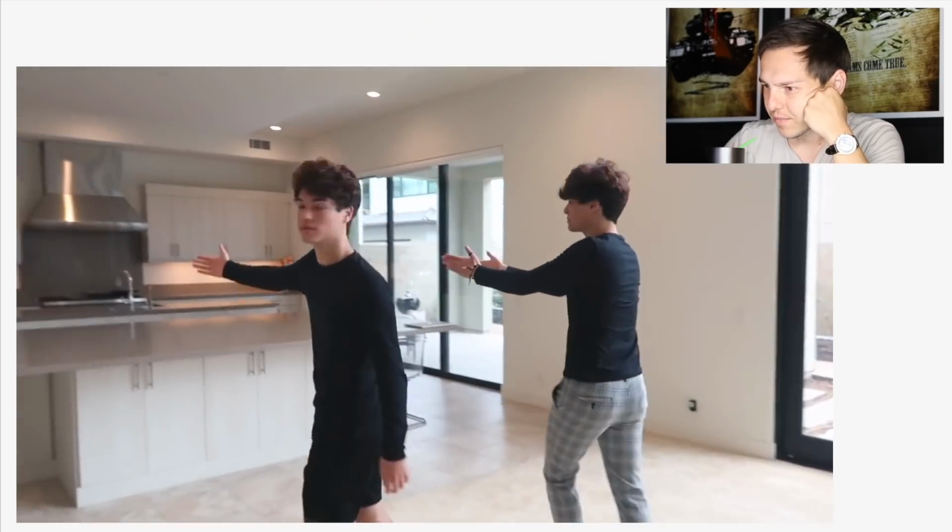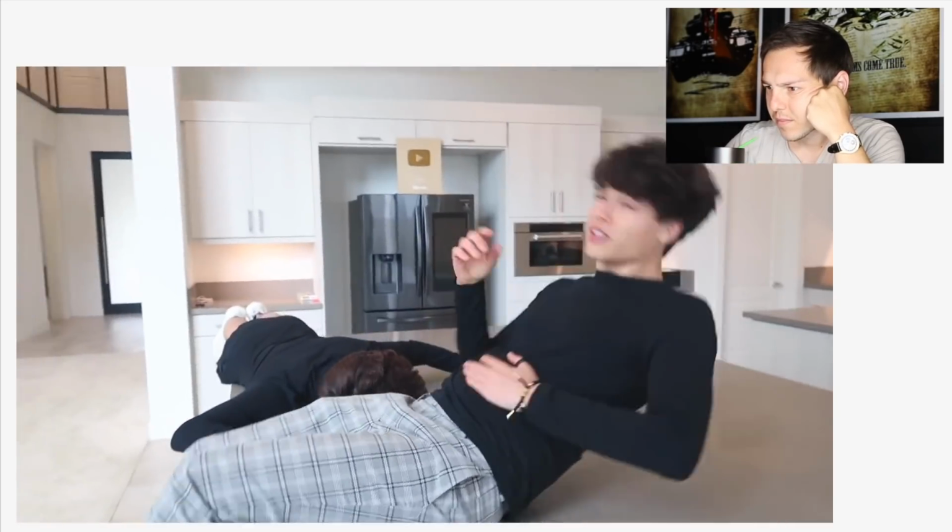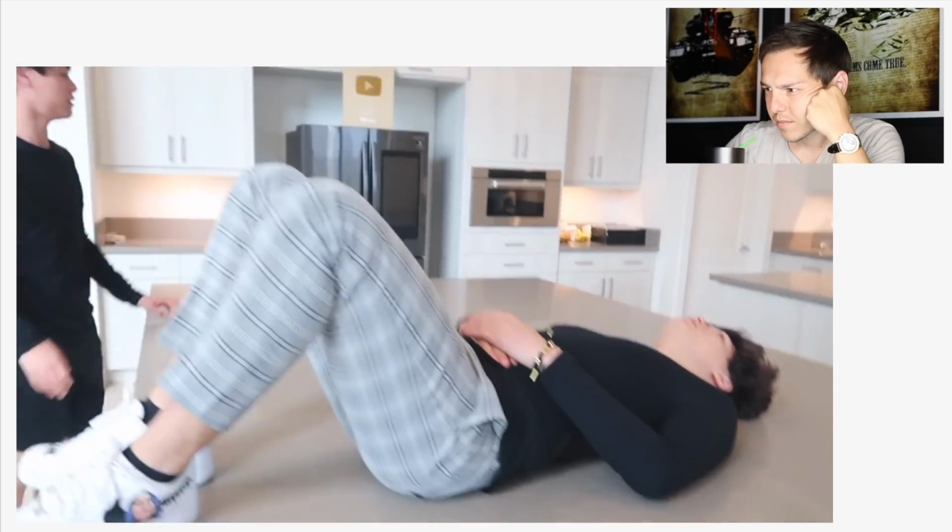So I don't know where they got the $10 million price tag from. Check out the countertops, guys. Two islands right here. Look at this. You can sleep on this thing. You can literally sleep on it. Oh my God, that's pretty crazy. They got two islands. Those are huge. What do you ever need two islands for?